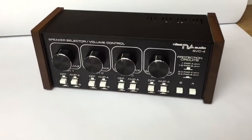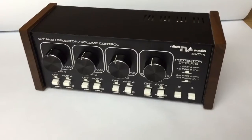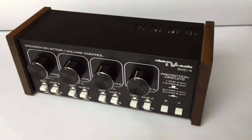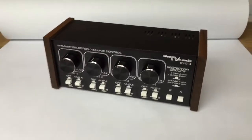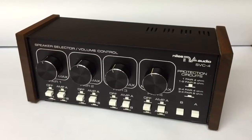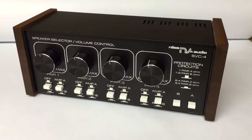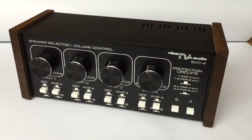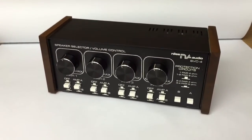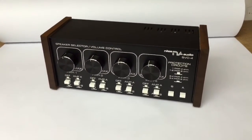This is a vintage speaker selector switch made by Niles Audio. It's got nice wood sides on it. Doesn't require any power, although it is quite heavy. And I found this at a garage sale where the previous year, same garage sale, I picked up a nice vintage Yamaha turntable. Well, they only wanted $5. I was pretty sure I could get $50 out of it. But after doing some research, I priced it up there and I sold it for $100.